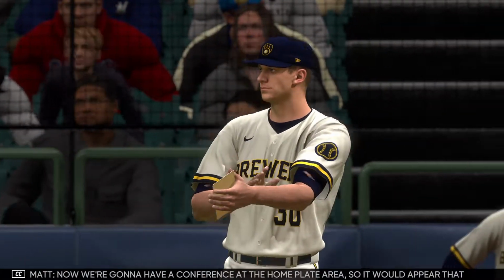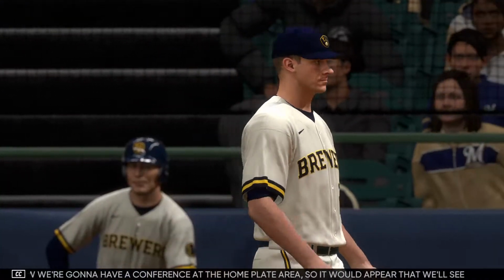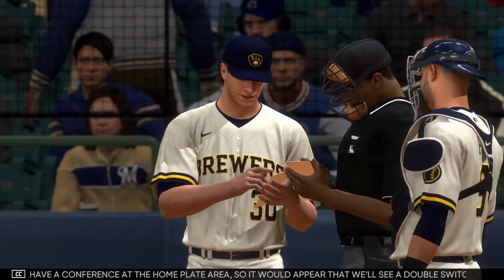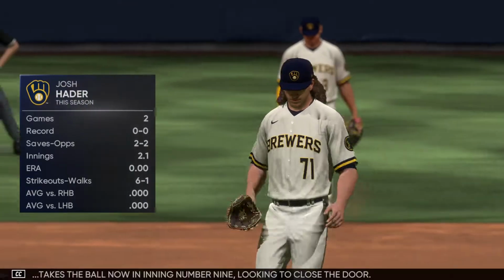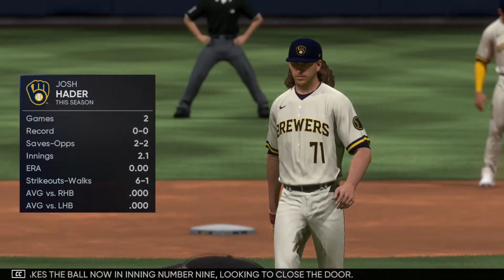Now we're going to have a conference at the home plate area, so it would appear that we'll see a double switch here. Josh Hader takes the ball now in inning number 9, looking to close the door.